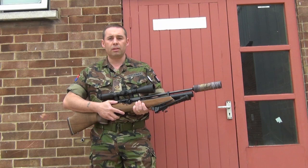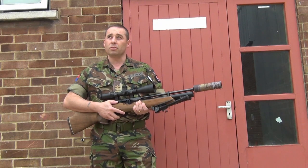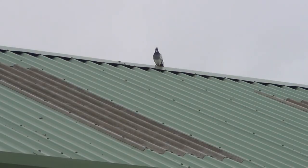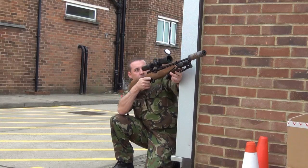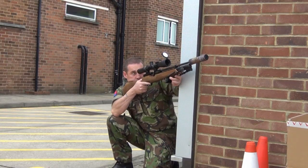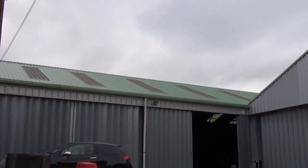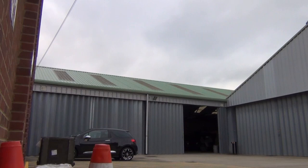So I'm going to get straight to it now, and there's a few pigeons just landed now. The first customers of the day. There's one. It's gone down the other side of the roof. We'll go inside and get a few more.